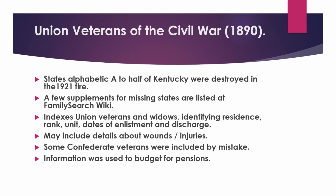Of the 1890 lists of Union veterans and widows, only about half of them survive, states alphabetically from Kentucky to the letter W. See FamilySearch Wiki for locations for some alternate copies. They give their residence, rank, military unit, and dates of service, plus descriptions of wounds. Occasionally, a Confederate veteran was listed by mistake.